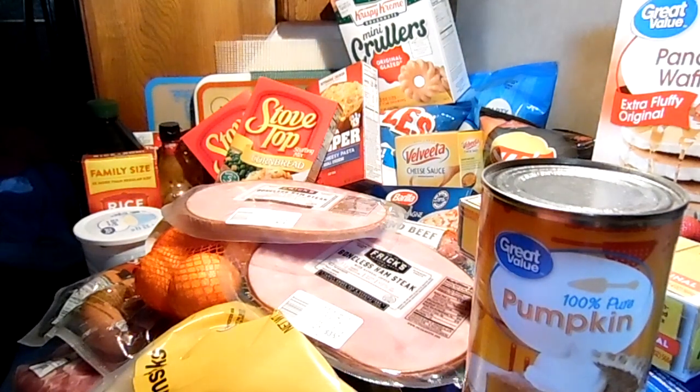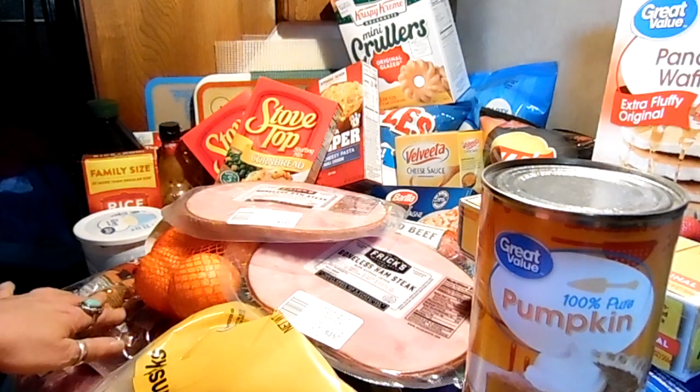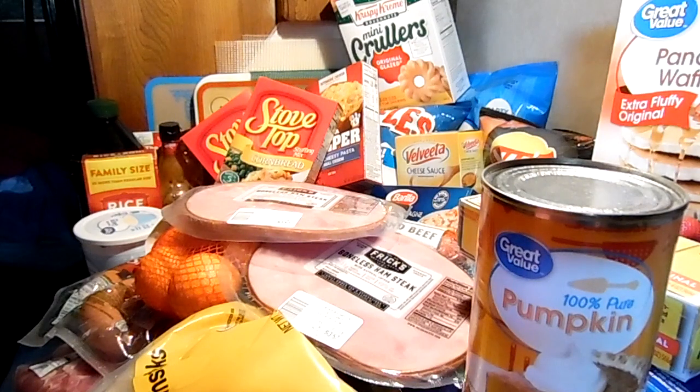Hey everybody, we have a big old grocery haul today, adding to the freezer, well actually the jars. I'll be canning any meat you see here except for the ham steaks. And then I got stuff for Christmas treats to be handing out to friends and sending to family in California, and the rest is for my pantry.